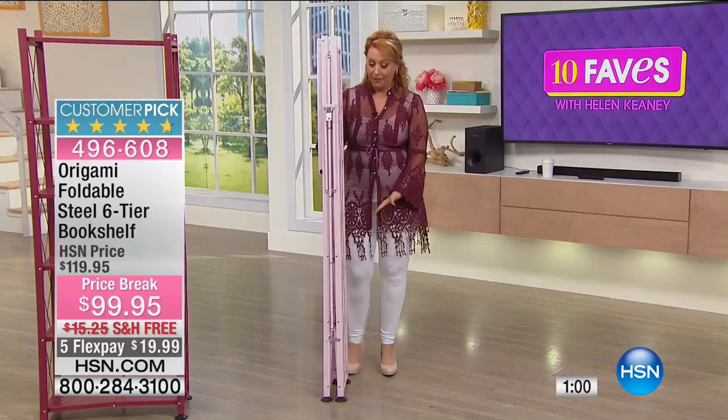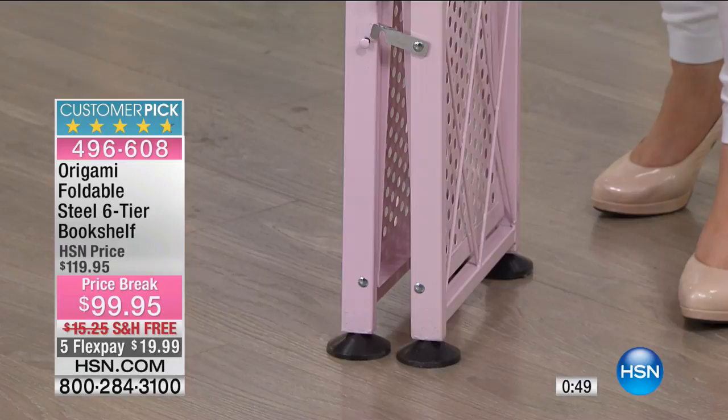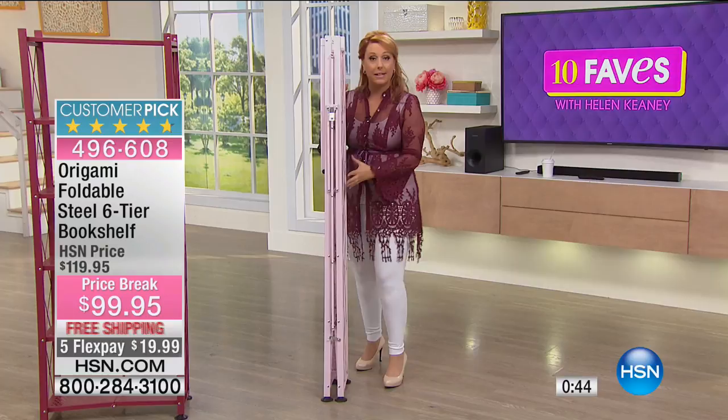The little feet at the bottom, you can pop those on, and then you can have them centered, depending on where your floor is, to make sure it's even. That's it. So you take it out of the box, it's completely assembled. You don't have to have directions in Swedish. There's no Allen wrench. I'm still not sure what an Allen wrench is, but it doesn't come with it.